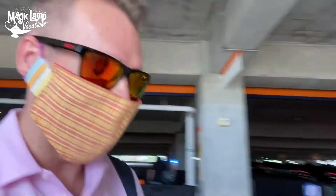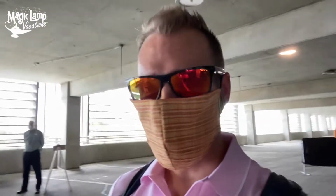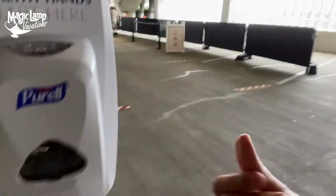Who's excited? Alright, so I just finished parking my car, and as you can see, we are at our temperature screening checkpoint right here. So the next thing I'm going to do is get my temperature screened, and then once we get our temperature screened, we should be good to go into Disney Springs. Alright, so we're almost ready, but it never hurts to have a little bit of hand sanitizer first. This is going to be amazing.